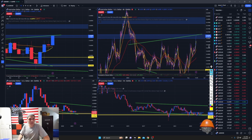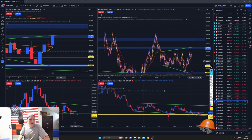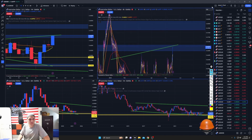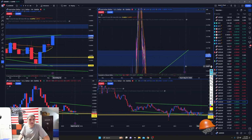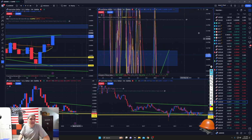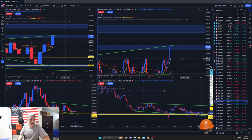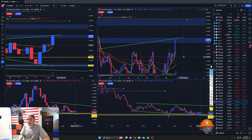But now I am looking for Aussie USD short. The only thing is, my original plan was to sell around this 0.67000 level, which you can see we are so close to right now. But if we go to the daily chart, yeah, this daily candle from today closed extremely bullish.